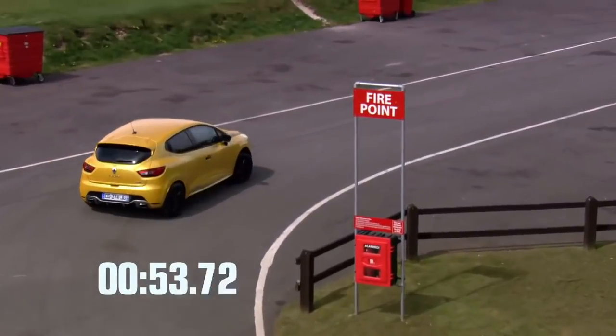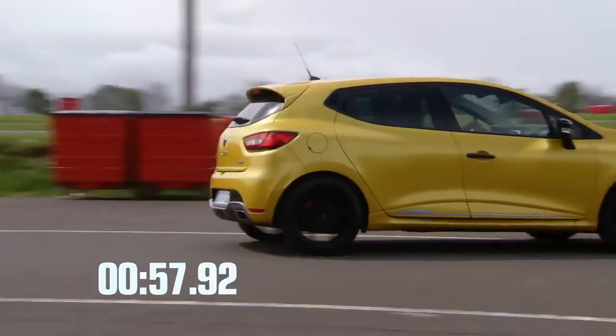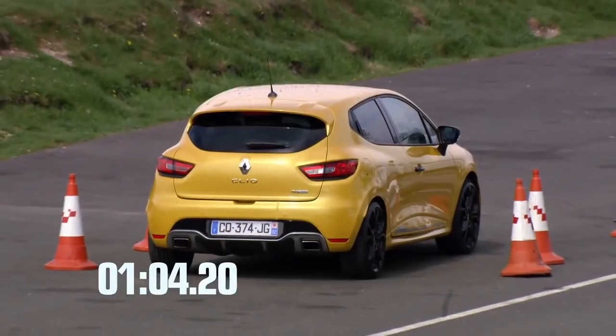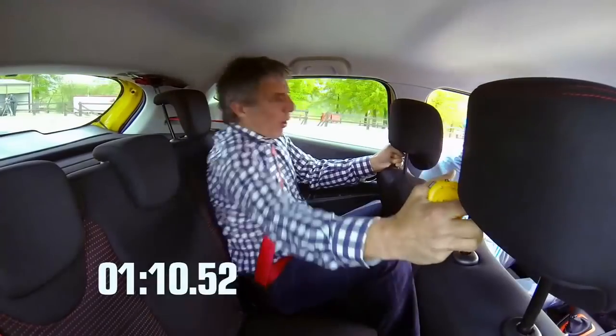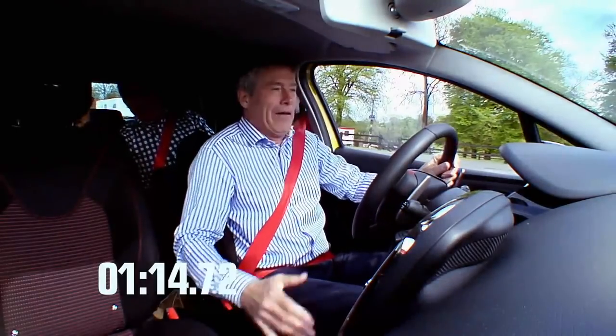It's not popping and farting. I don't know what it's doing. Oh! Where's reverse? No, it jumped out of reverse. I had it in reverse, and then first. Whoa, I tell you, it's got some grip there. Come on, gear. It's a bit hoppy, isn't it? Give me that gear!